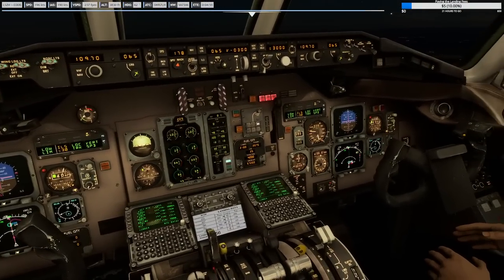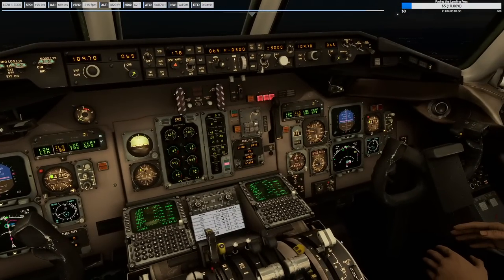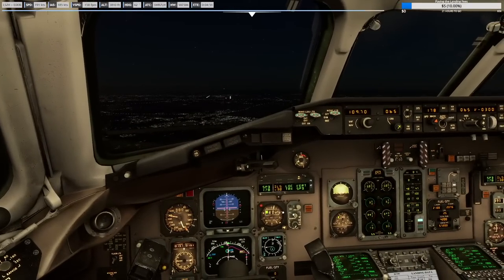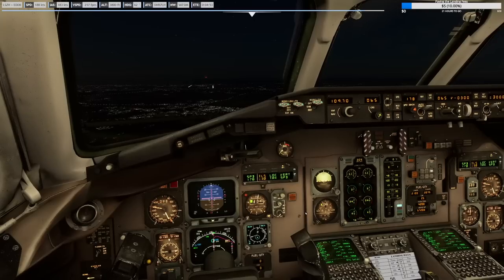Where is my flap selector now? That's 11. That's 15. That's 15. Okay, the glide slope is coming in.